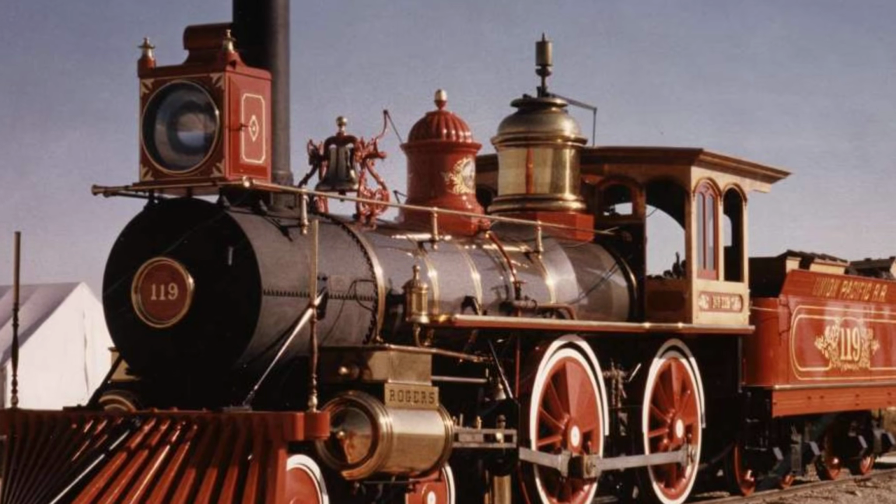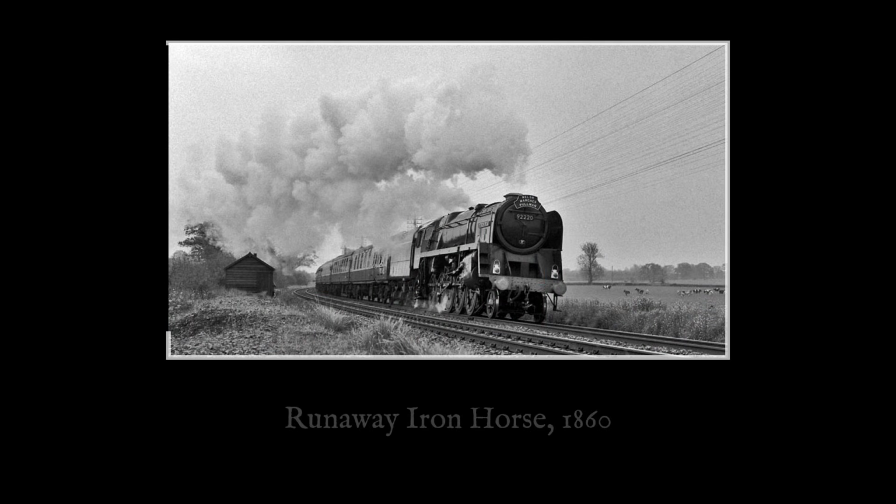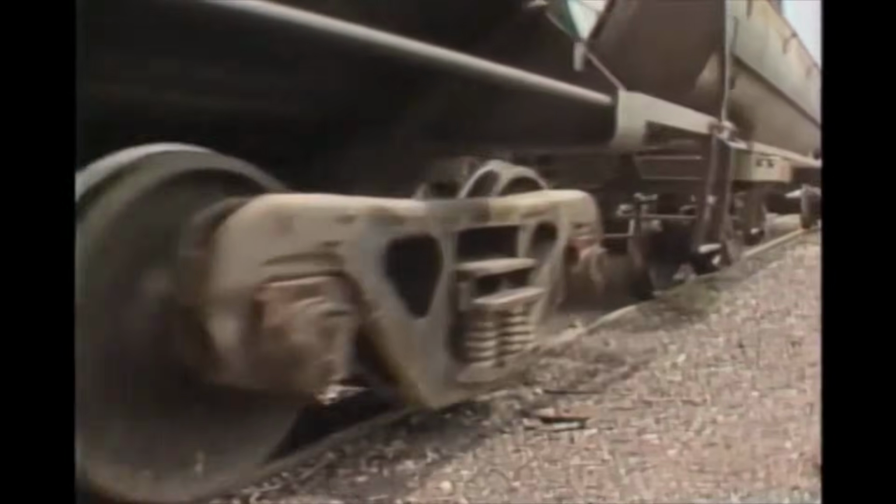Steam locomotive wheels are not riddled with holes by accident. Those cutouts saved entire railway networks from tearing themselves apart. In the race for speed, early locomotives became unbalanced monsters, battering the tracks, shaking bolts loose, and forcing teams to rebuild rails after every run.